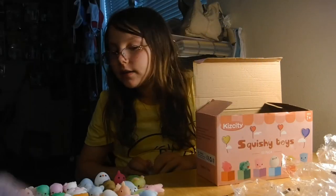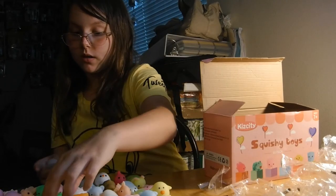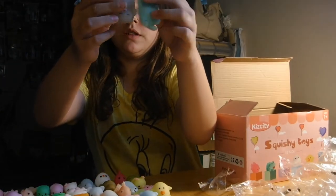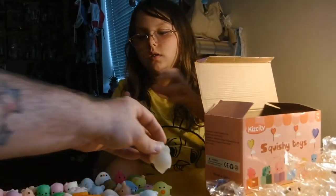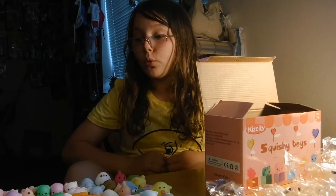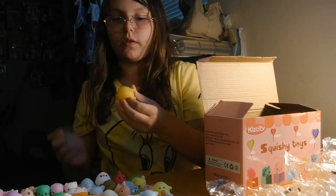Okay. Here's the cat, Mochi. Some hard old cat Mochi. See? It's a little different, but 9 out of 10. Oh, 10 out of 10. All the kitty cats that are like this are 10 out of 10. It's a chick, but yellower. Orangier. Colorfuler. Sort of an orange.